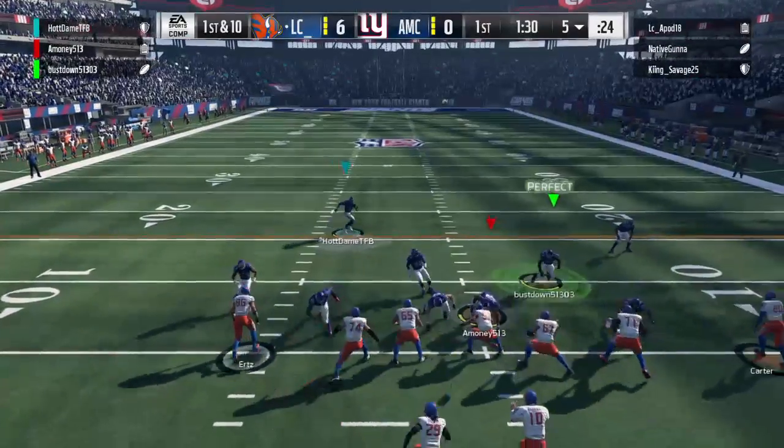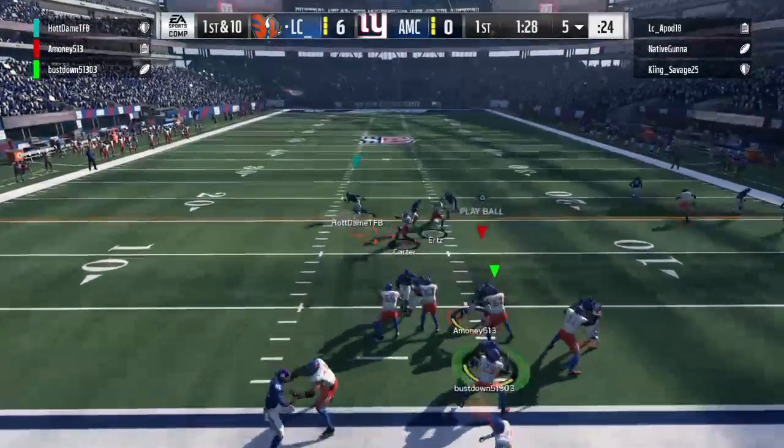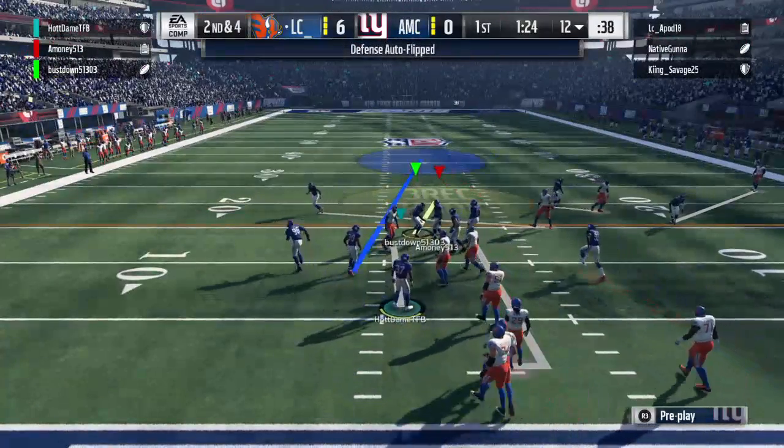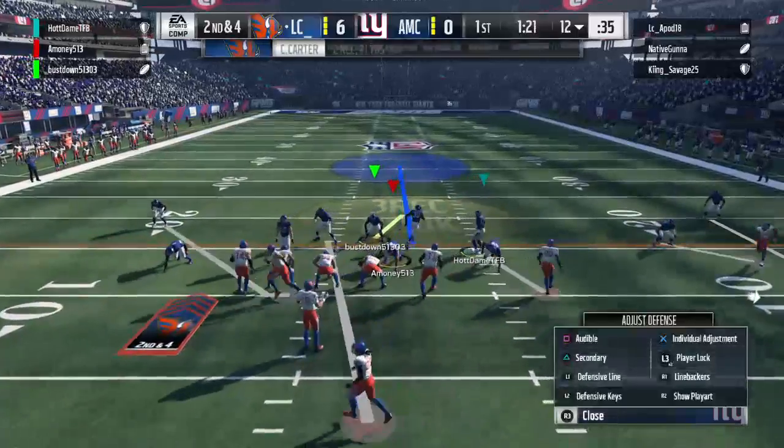Possible run anticipation. Here's the D-line sandwiches together. Got his man complete over the middle. That's Carter. A gain of 6 there on first. I think defensively you're okay with that.